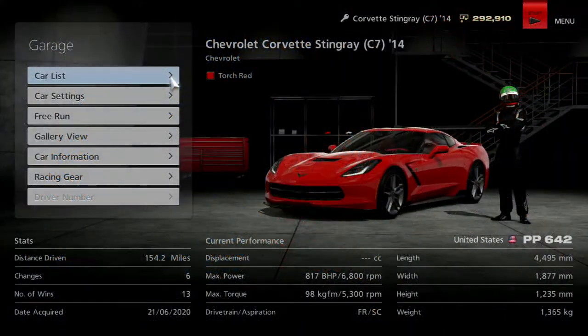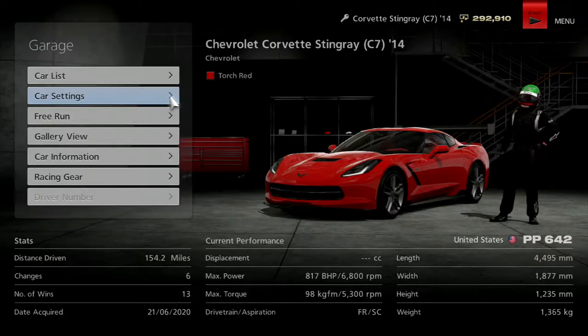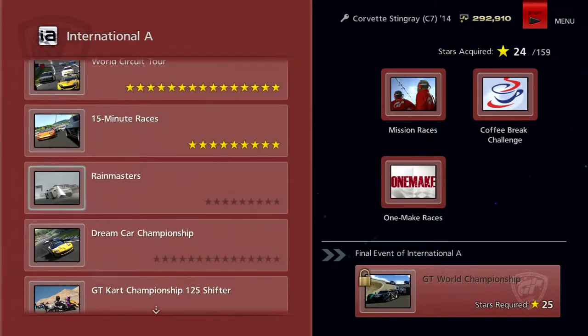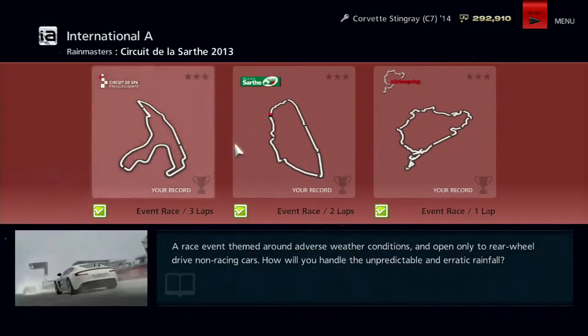Right, so today what we're going to be doing is the Rain Masters Championship. And the restrictions are you have to take a rear-wheel drive vehicle, which is a little bit tricky, because the only vehicle we have that's close enough to the performance points is this one, our Corvette, which also has 800 horsepower. So I have a feeling we're going to be struggling a little bit. First off, we're going on to Spa, then we're moving on to Circuit de la Sarthe, and then the Nürburgring for the final lap.